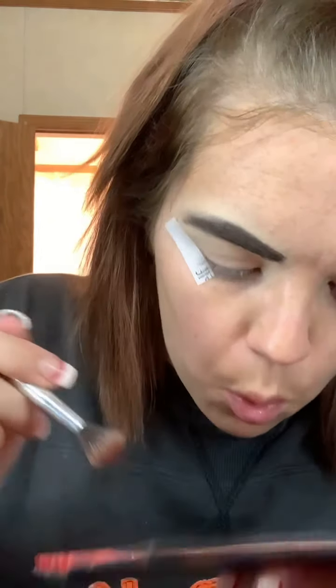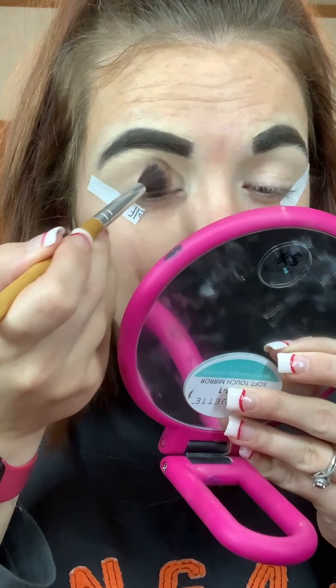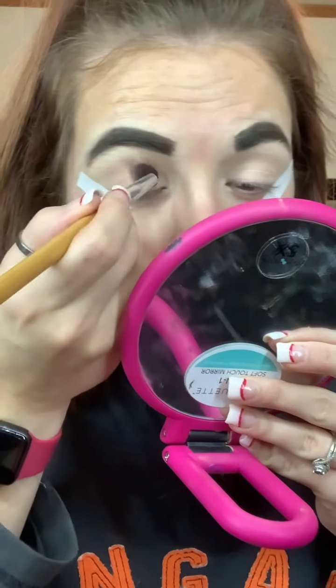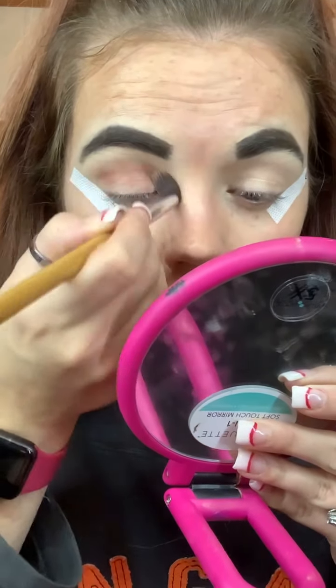I'm gonna go in with Covert, which is this pretty darkish brownish color, and I'm just going to put that on my crease just to give me something. The only thing I don't like about this palette is it doesn't have a mirror. I feel like every palette should have a mirror. I don't feel like it costs that much to put one in, but maybe that's just me.